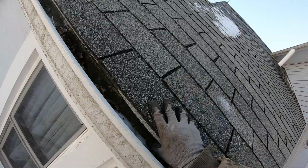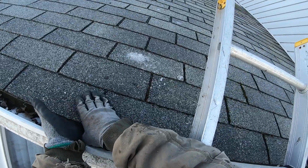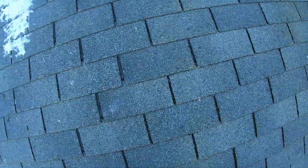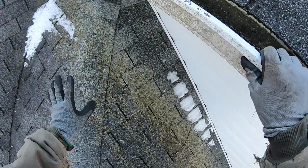I'm gonna start off by roping the ladder off. We're gonna check under here, see what kind of decking it is. In this case, it's OSB decked over 1x. It's an organic 3-tab shingle. Let's run up here so you guys can see what a roofer sees on a steep roof. So there's a lot of growth up here.